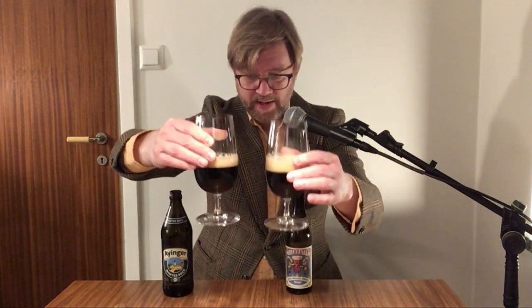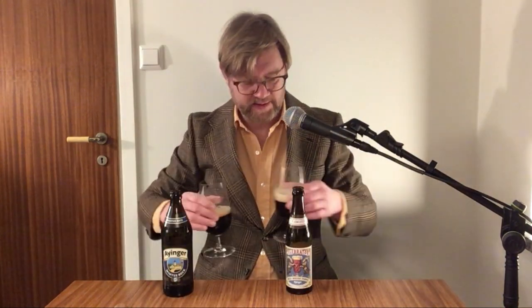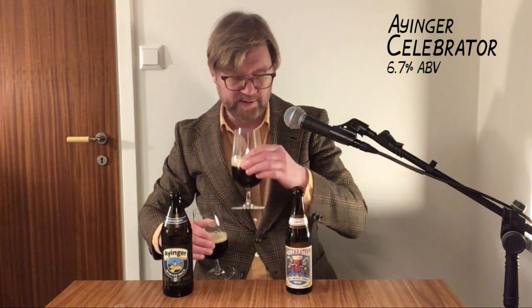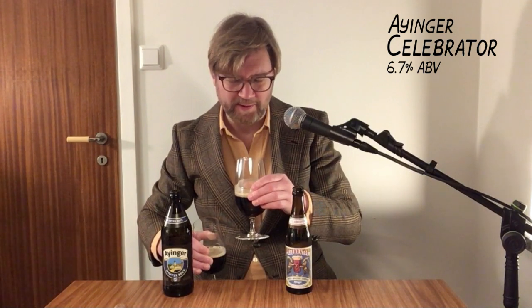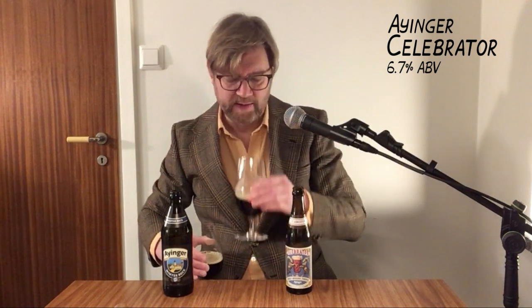Yeah, both are really dark. If you put it against a lamp, you can see a dark red tint. Well, I can't mix them up now. Left is Celebrator. Let's have a little sniff. Dates, nuts, a bit of smoke actually. Some dried fruits, dark chocolate, bitter orange. So much aroma in this one. And that smokiness, it's a little bit of that salami note, you know.